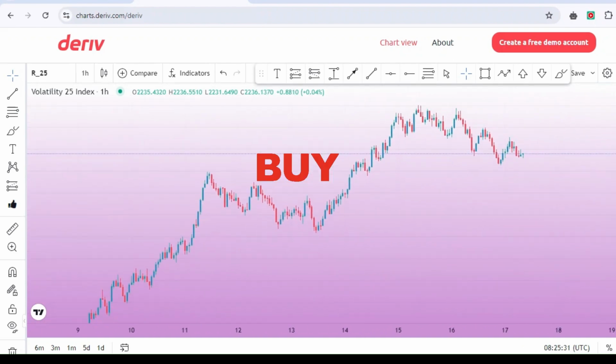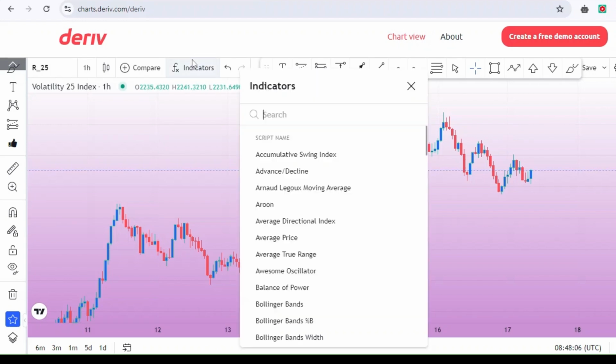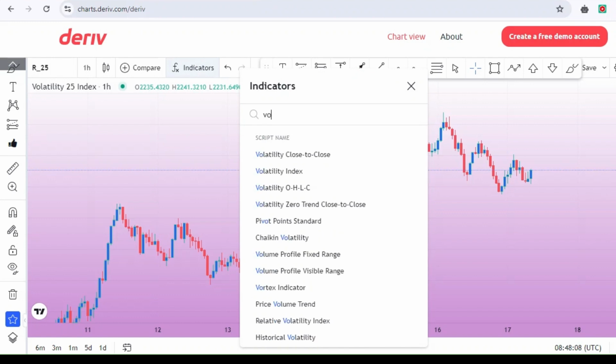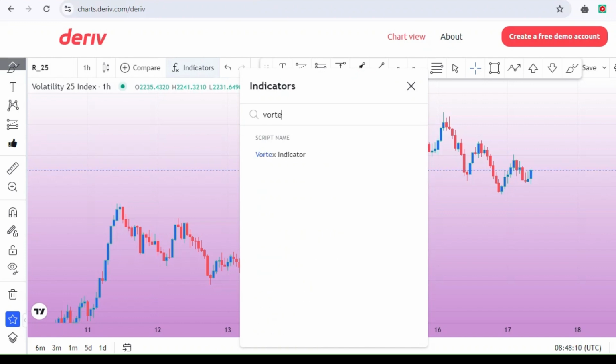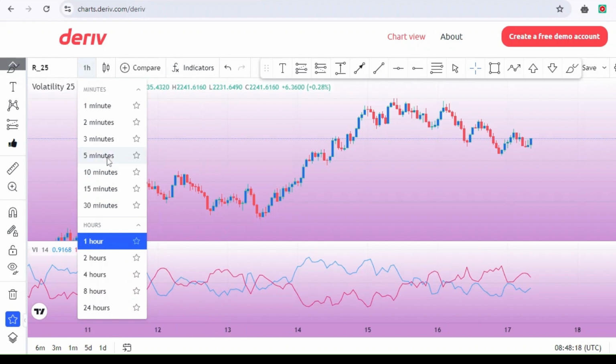So with that, you should go to your Indicators tab and search for the indicator name, Vortex. Click it and it will appear on your screen like this. Here's how it works. It has two lines: the blue one, which represents the positive trend, and the red one, representing the negative trend.